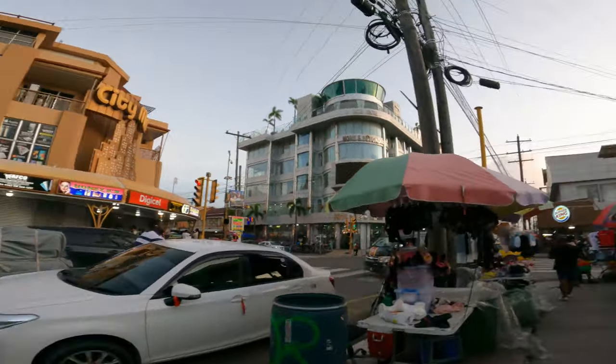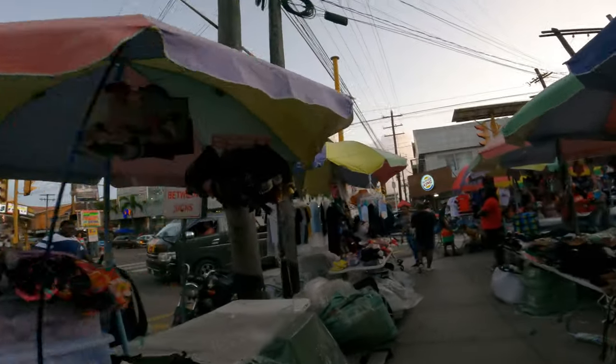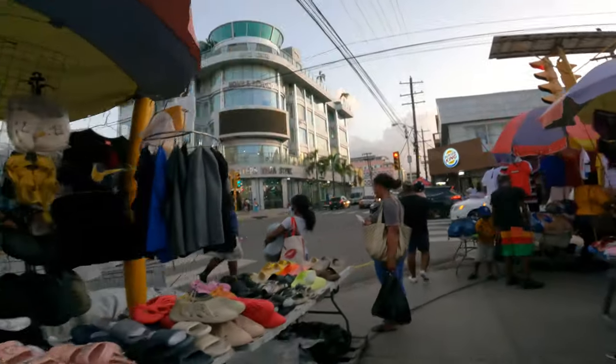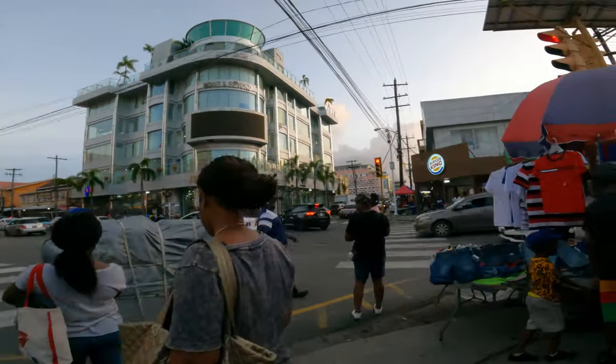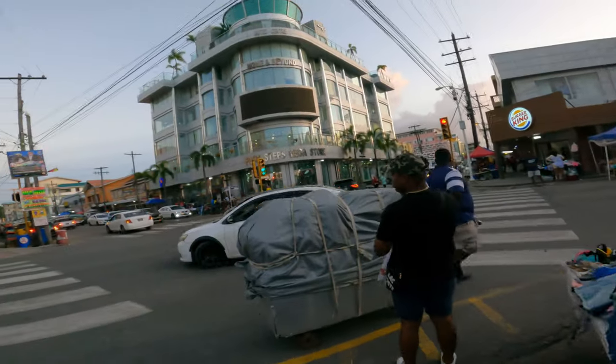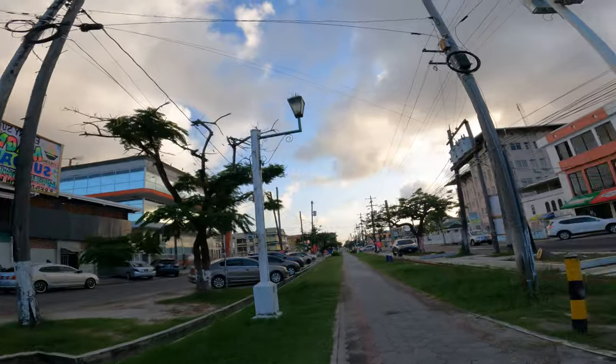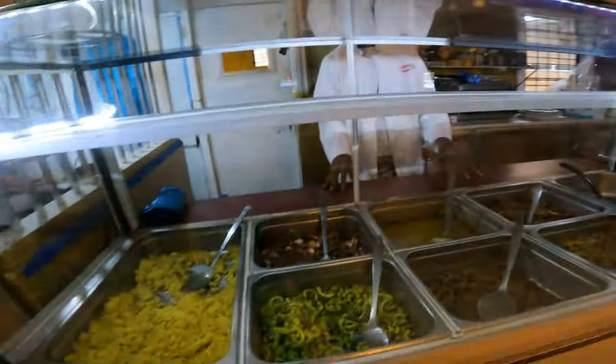This is probably the busiest street intersection, of Regent and Camp Street. Yeah, also this is the busiest area in Georgetown. Yes guys, so I'm back in the middle of the street. Okay, so tell me what you have happening.